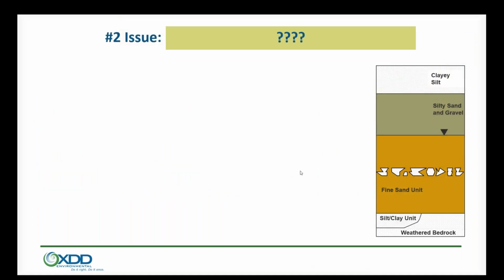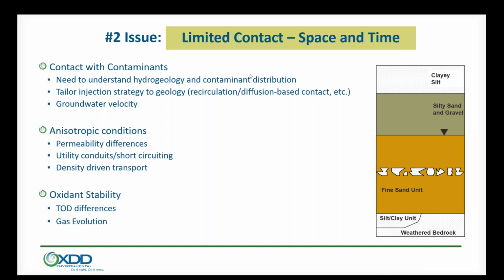So the next issue that we tend to see is you'd think it's maybe the chemistry, but it's actually not the chemistry. It's back to contact. I would have suspected that most people probably would have guessed, which would have been a good guess, that limited contact between the oxidant and the soil is the number one reason. But I guess that is sort of interrelated with the injection volume being too small. But when we're talking about limited contact, we're talking about not only the physical contact, but also contact over time is critical.